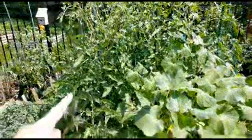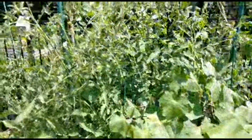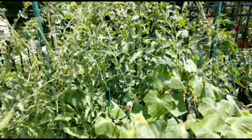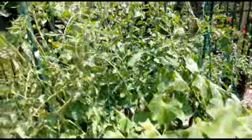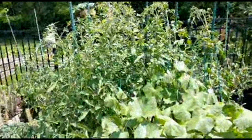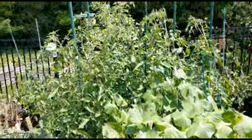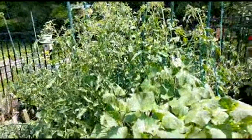Now we have tomato plants here. These here are an Italian heirloom that a friend of ours gave. Actually, my son-in-law, his family grows these, and they were kind enough to give us some seeds straight from Italy. They brought them over, and they've been passing them down for I think 2 or 3 generations.